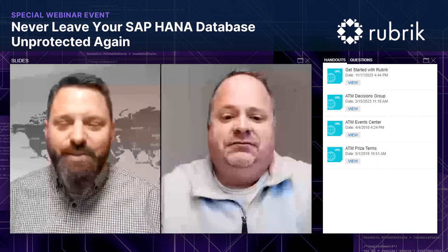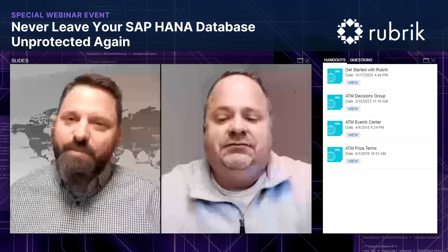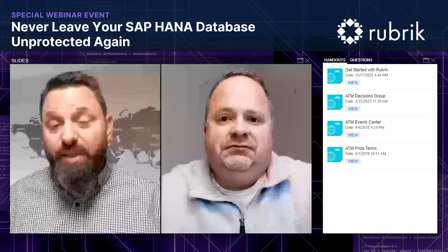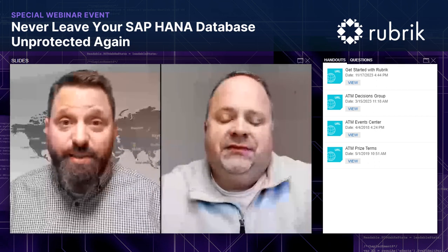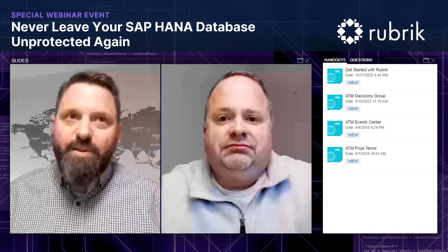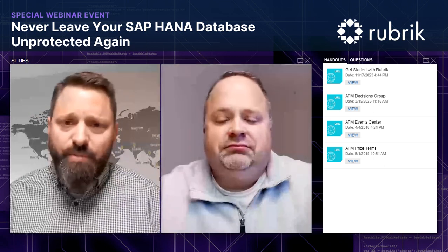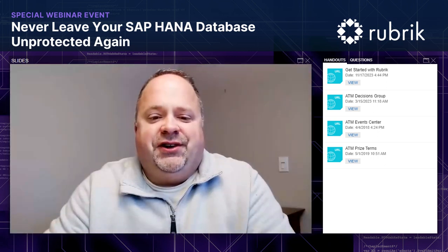Right. Understood. So you're living and breathing zero trust basically by using multi-factor authentication, end-to-end encryption, the retention lock, which is really key. So you're basically following the Rubrik best practices for the implementation of the Rubrik environment. That's really good. But how do you ensure that, for example, newly created databases are being protected with Rubrik and you're not missing something?